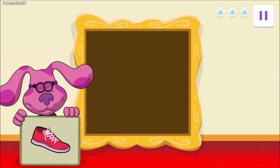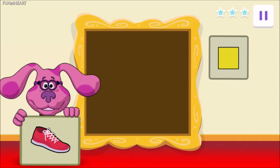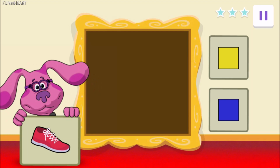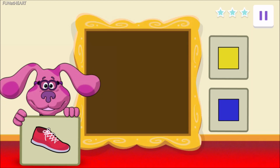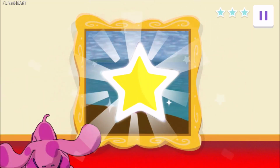Magenta, now is the time. Give us a rhyme. Shoe. What color rhymes with shoe? Yellow or blue? Drag the color that rhymes with shoe to the canvas. Blue. Shoe. Blue. They rhyme.